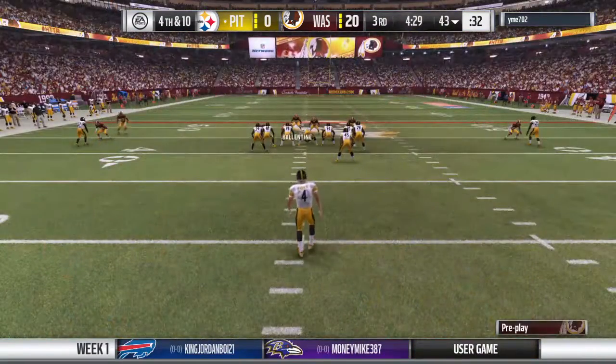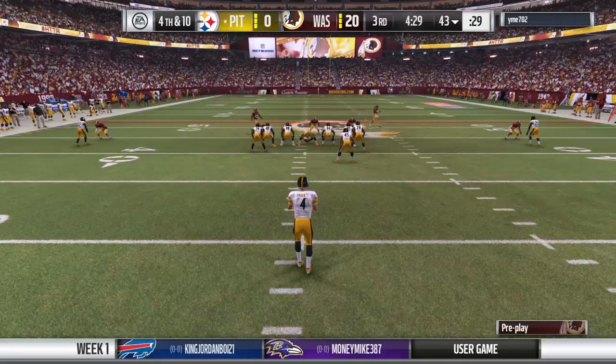Here's Jordan Berry now. On for his second punt. He'd take a repeat of his first.